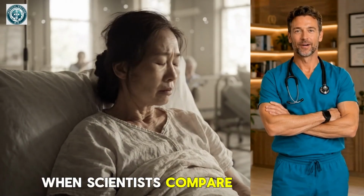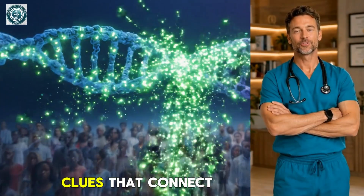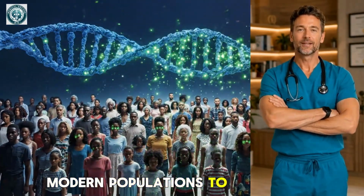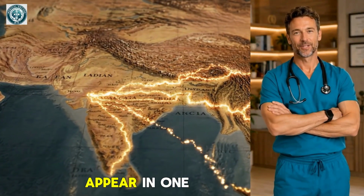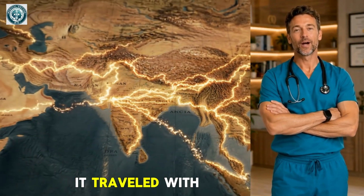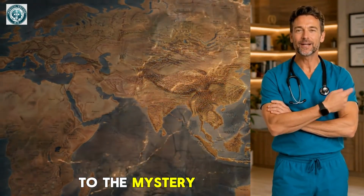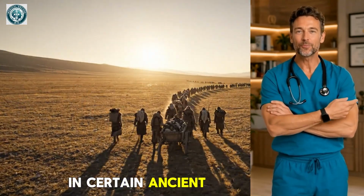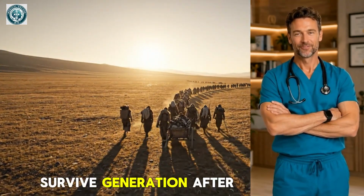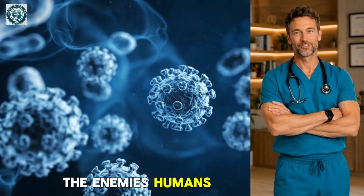When scientists compare the genetic markers surrounding the ABO gene, they can find clues that connect modern populations to much older ancestral movements. The blood type did not suddenly appear in one modern country. It traveled with people. And then, evolution adds another layer to the mystery. Why would a particular blood type become so common in certain ancient populations? What made it survive generation after generation? The answer may be hidden in the enemies humans could not see.